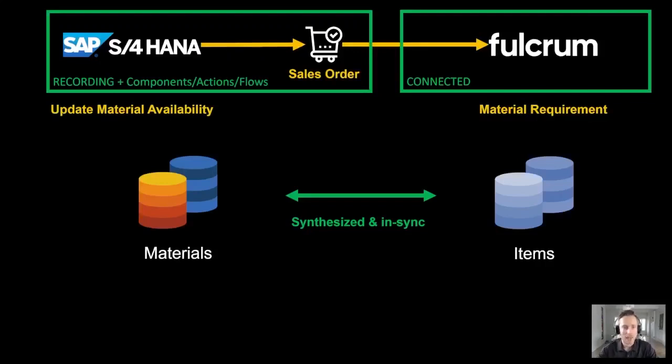Now let's take a look at our example again. So now we basically have our recording, which has been refactored with the custom keywords to connect to Fulcrum, synthesize and sync the test data before the test starts running. This leads to good preconditions for the test to rightfully pass or fail. So we could say that this is a testing success.